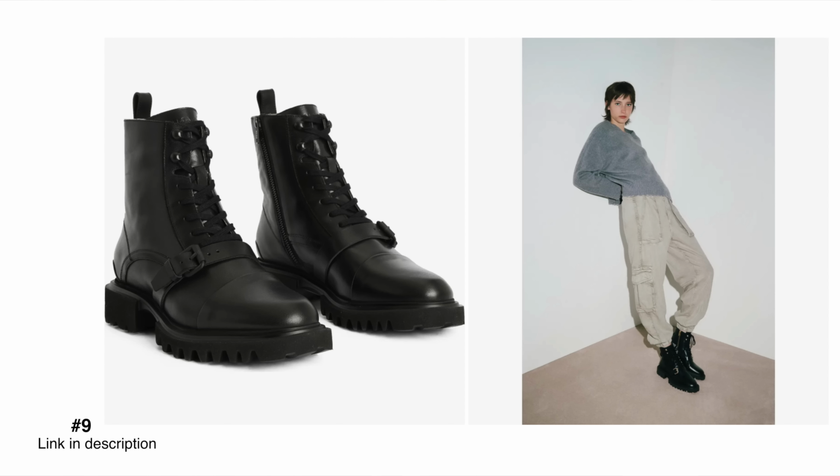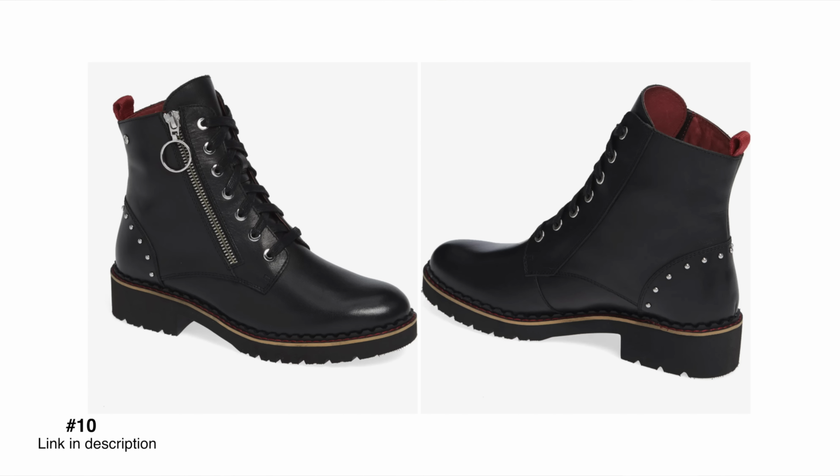So if you own some of these boots, drag them out from the closet. I've got a couple of pairs of combat boots that I know are going to cut it this season. So combat boots, lace-up or buckles, are definitely going to be your best friend. Love the practicality and love the fact that they just add a little bit of an edge to an outfit.